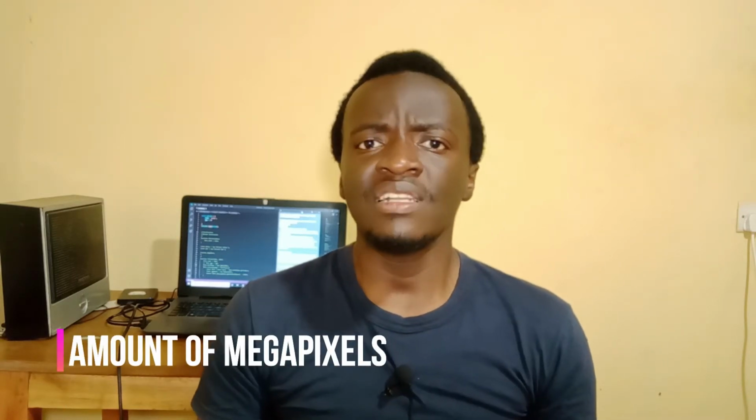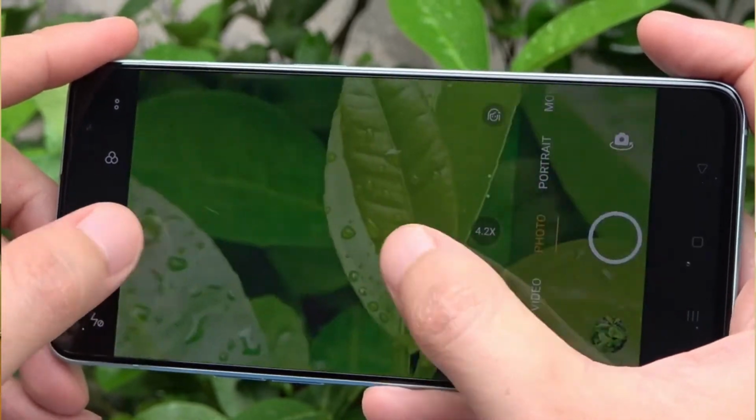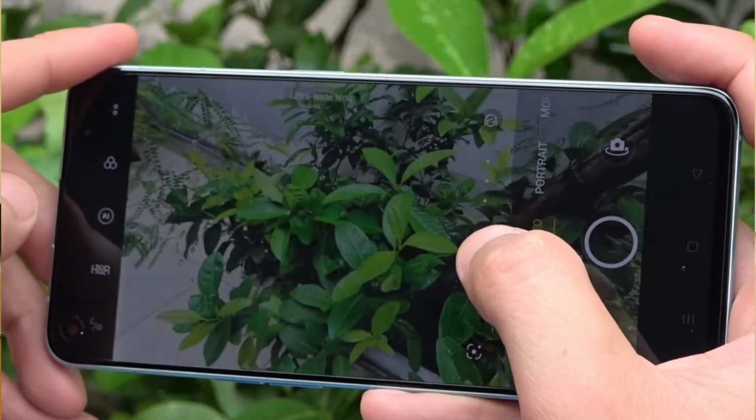Megapixels. So a pixel is basically an atom of a picture. You see, many atoms make up matter, and therefore many pixels make up a picture that you see on your screen. So ideally, the more the pixels, the more clear your pictures and photos will look. Personally, anywhere from 12 to 21 megapixels is quite okay, or even more.